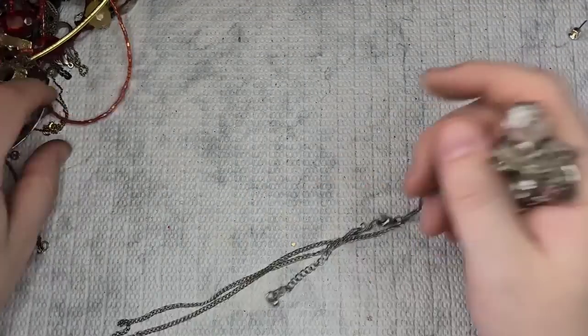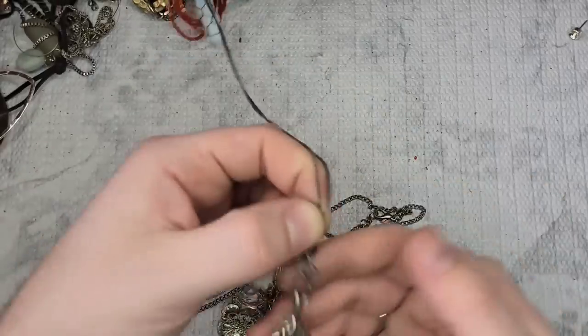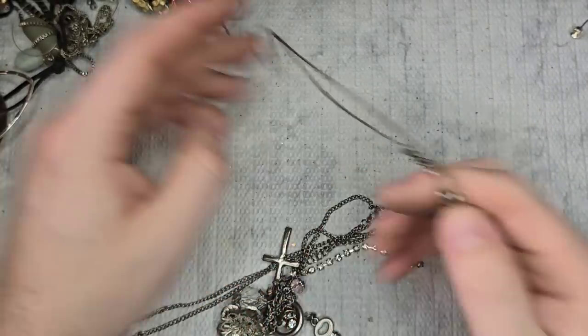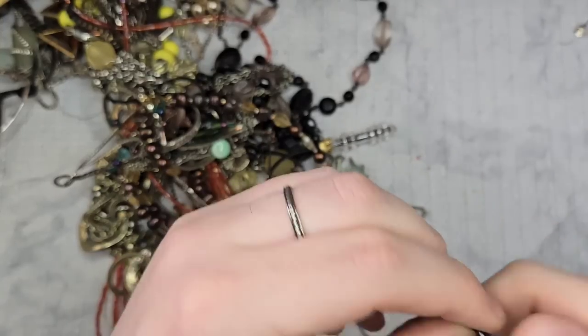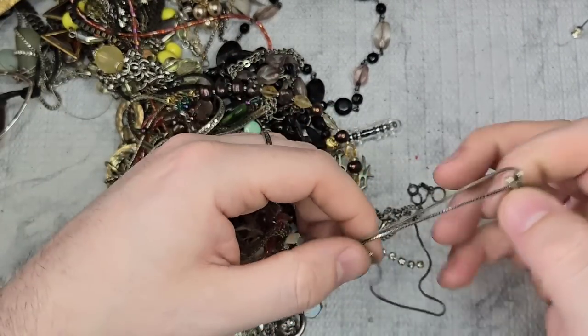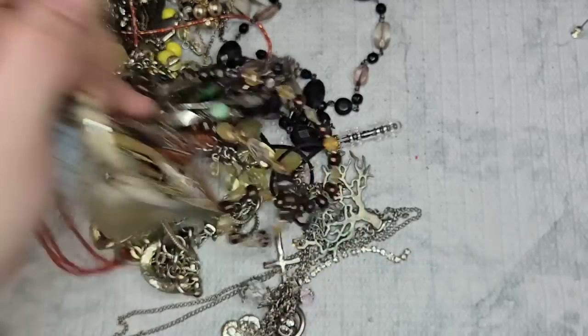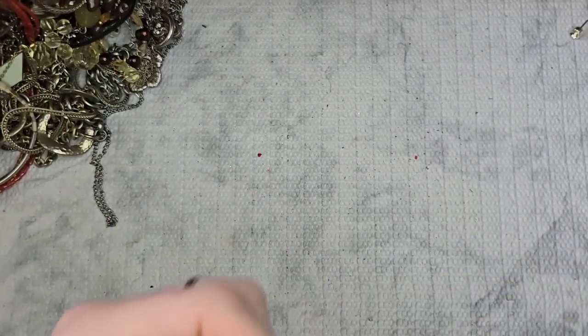That's very cool. It does have some scratches. Needs to be cleaned up a little bit. This looks like sterling. Let's see. Got quite a little bit of sterling in this box so far, if it tests, of course. If it tests for sterling. Okay. So, let's see. It is marked 925 Italy. That is great.